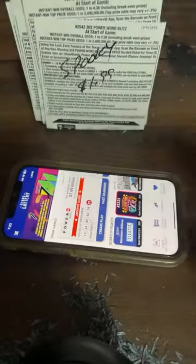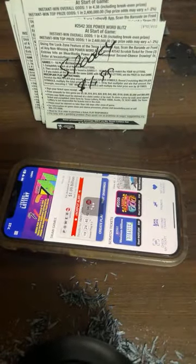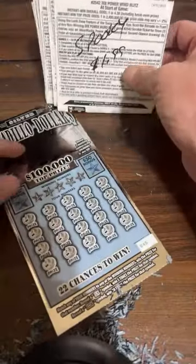That's a $10 winner. As soon as the app decides it wants to work, it's a $10 winner. Woohoo! $10 winner on that one, guys. Last ticket, guys. I do have a couple bonus tickets.